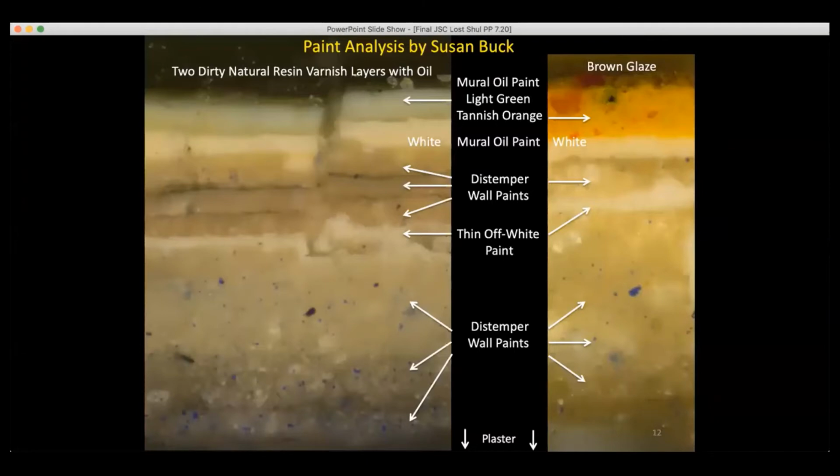They identify the paint stratigraphy as 3 to 4 layers of early distemper paint directly on top of the plaster, followed by a thin coat of off-white paint and 3 more coats of tan distemper paint. Distemper paint is a paint that is made of pigments mixed with protein-based mediums such as hide glue or egg yolk or egg white. The mural oil painting was applied on top of these earlier distemper layers, which is right here, and consisted of a white base coat, followed by 2 layers of design colors and 2 layers of varnish on top.